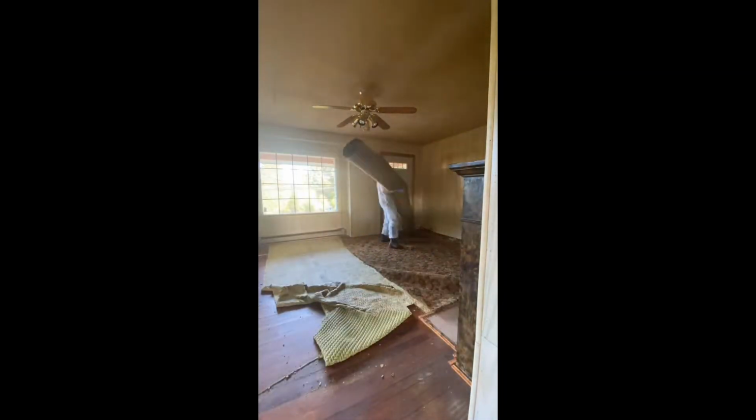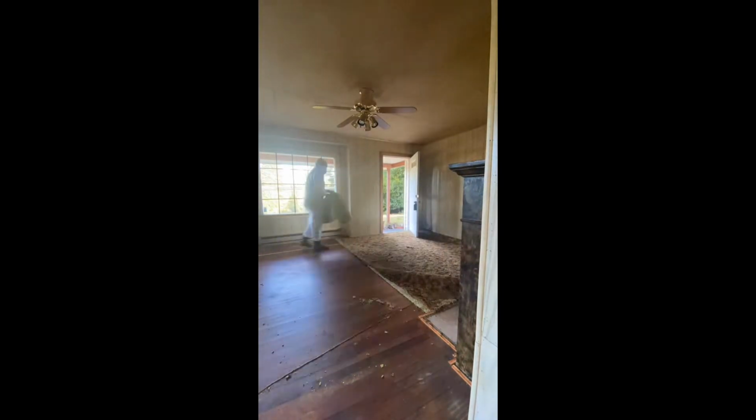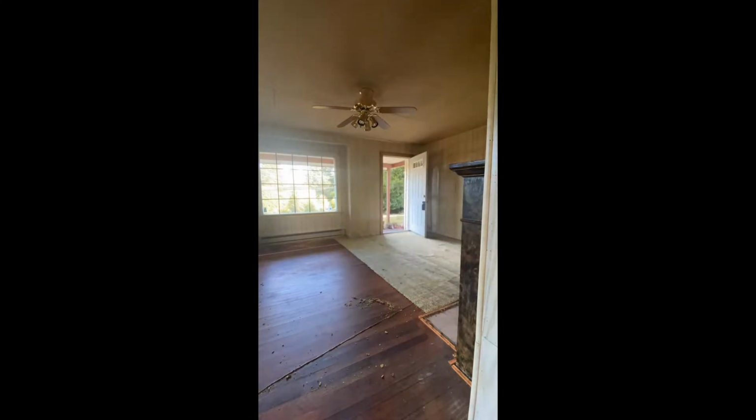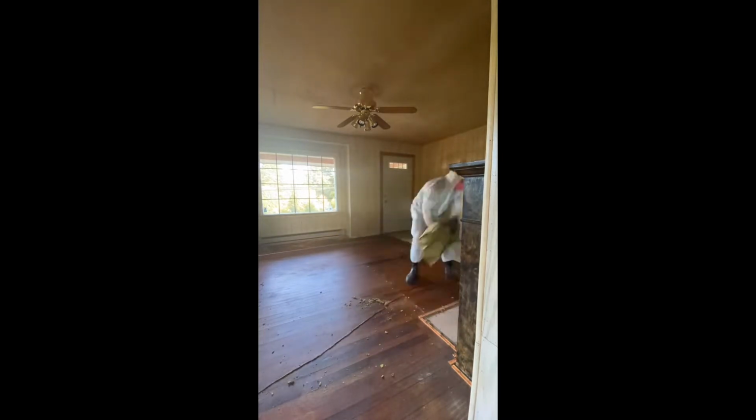So the first thing we did as soon as we got our keys was rip up the carpet. We had seen that there was some hardwoods underneath and we really wanted to see what shape they were in. And then this is the next day. Bridget came in and cleaned up all the carpet and rolled it all up and got it out of the house. The hardwoods were in pretty good shape underneath, quite a bit of water damage in the corners. We were able to patch that in with the new stuff.